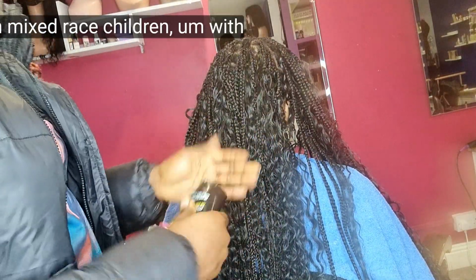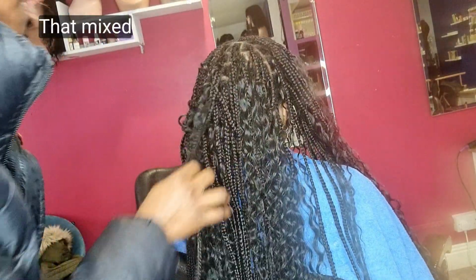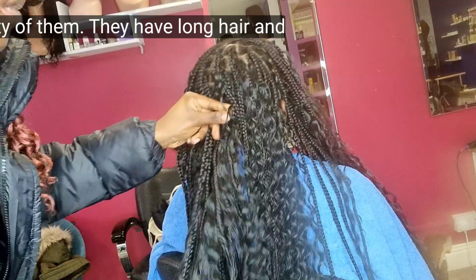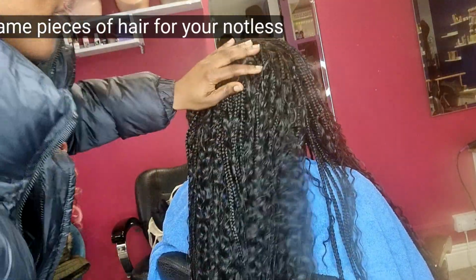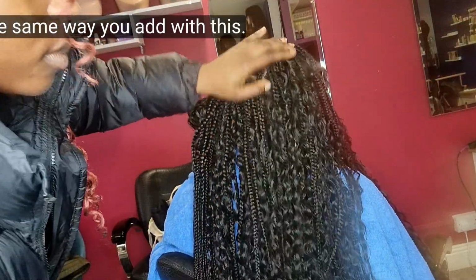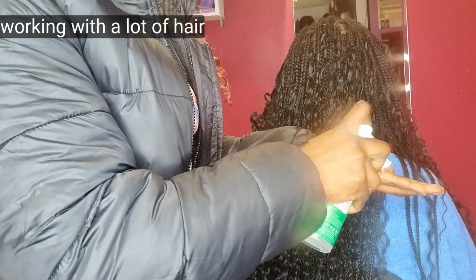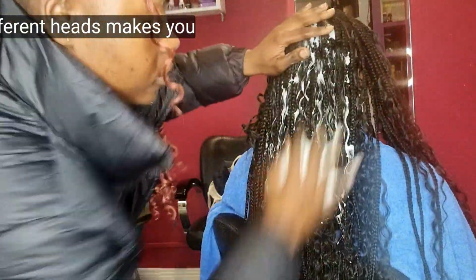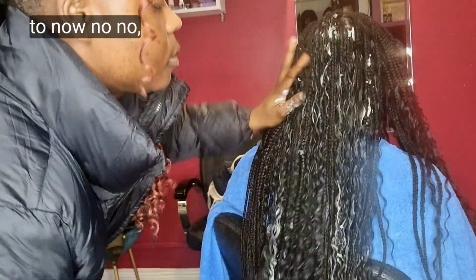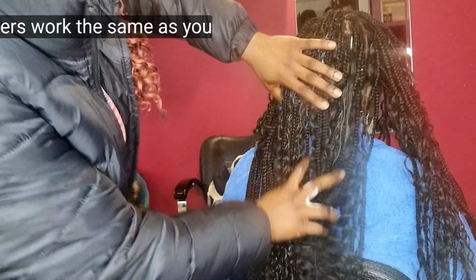I work a lot with mixed race children, with mixed race people, and I usually tell my workers that mixed race, majority of them, they have long hair and they have very full hair, so you will not add the same pieces of hair for your knotless braids the same way you will add with this. If not, you become very heavy. So with them, the less goes a long way. That's where working with a lot of hair and a lot of different heads makes you know how to. Now, not all braiders work the same.